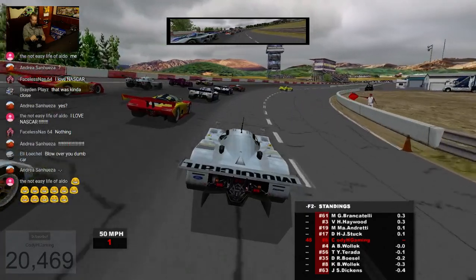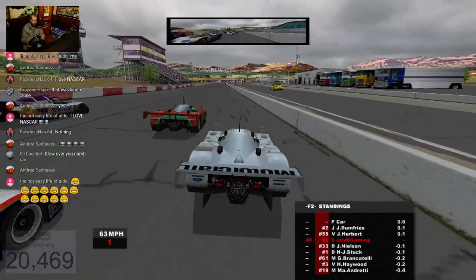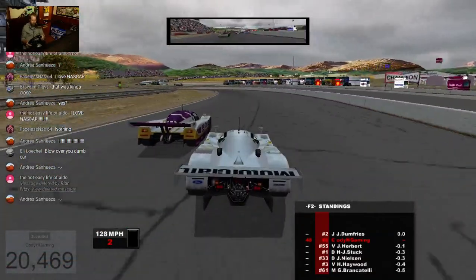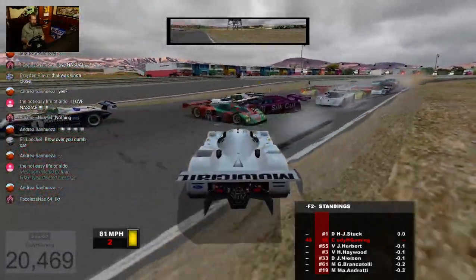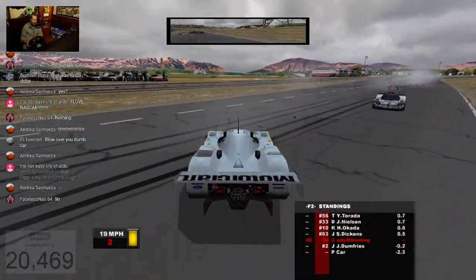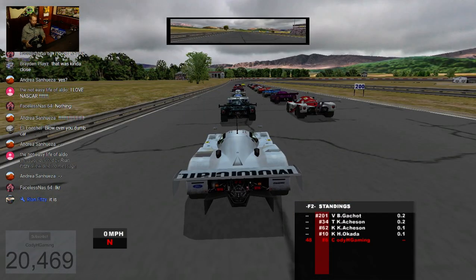I'm just going to be right in the middle of the pack. Actually, I'm going to get a little bit of a head start because I suck through those S's. I don't care if I get black flagged. Oops. God damn it. Oops. Well, that's not exactly what happened. And that dude just got me back. Alright, let's try that again.